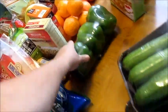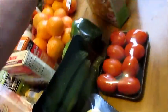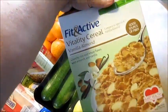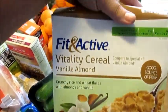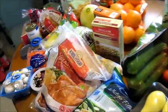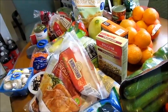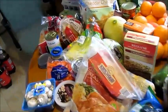Got some bell peppers, got some zucchini, some tomatoes, some squash, and I got 2 boxes of this Fit & Active cereal, vanilla almond flavor, and yeah, that's it, that's what I got from the Aldi's this week.